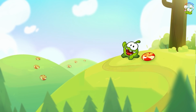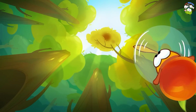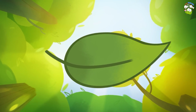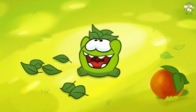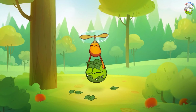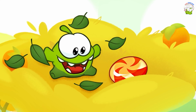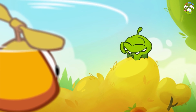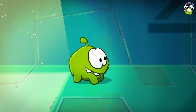Hello, Om Nom. Om Nom loves to make new friends. Let's make new friends just like Om Nom. Let's see how he does it. Ooh, he's covering himself in leaves and making himself into a ball. Look, he's being dropped into the nest. A candy! Oh, what a surprise. And he's made a new friend. Bye, friend. Ooh, and now where is he? In a tunnel.